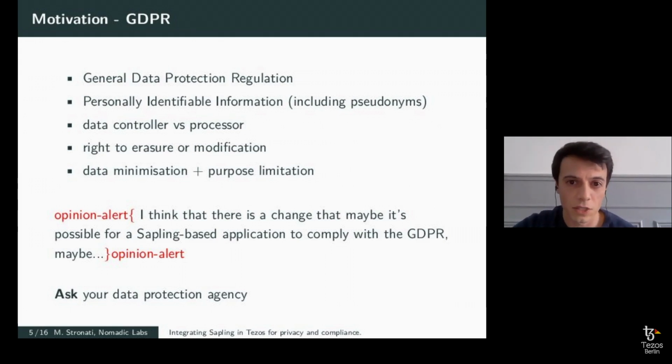I think, and this is just my opinion, so take it with a pinch of salt, Sapling helps a lot with GDPR. I might go as far as saying that a Sapling-based application might comply with the GDPR. The reason I say this is because Sapling provides a form of anonymity, and anonymity is explicitly stated as a very desirable property for an application. Again, I'm not an expert on GDPR, but I think if you can prove that your data is anonymous, then you fall outside the scope of GDPR.